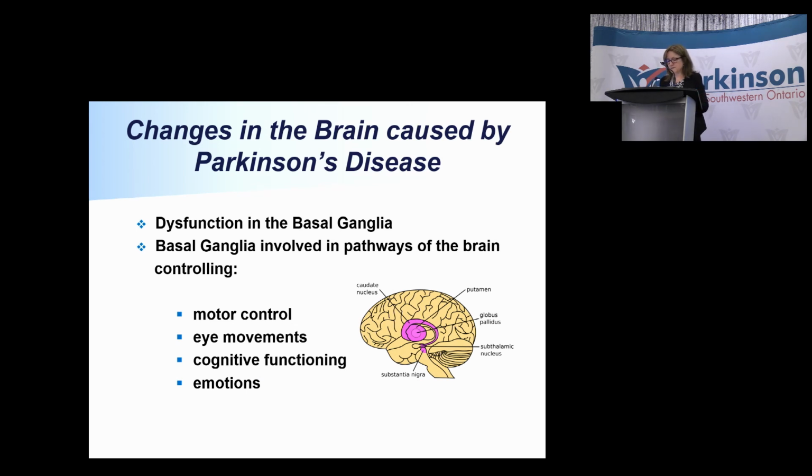Okay, before we get right into the cognitive abilities, though, I do want to do a very quick review first about what's going on neuropathologically in the brain. As I'm sure all of you know, Parkinson's disease is typically associated with dysfunction of a brain structure called the basal ganglia. And this structure is located very deep within the brain, and it's responsible for the initiation and control of movement, but it's also involved in a lot of other functioning as well. So in fact, it receives inputs from many areas of the brain, and it sends signals back out to those parts of the brain too.